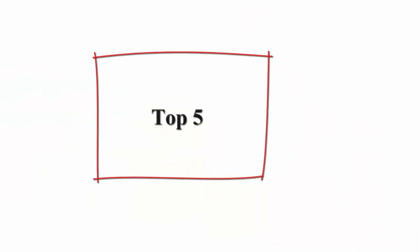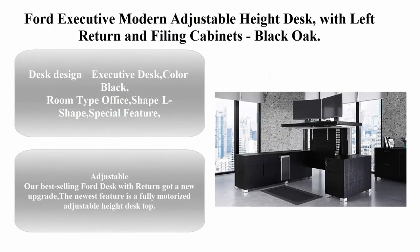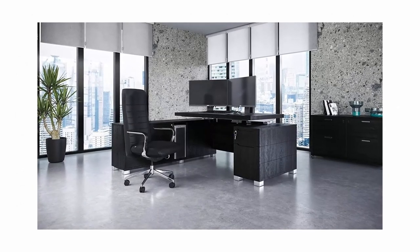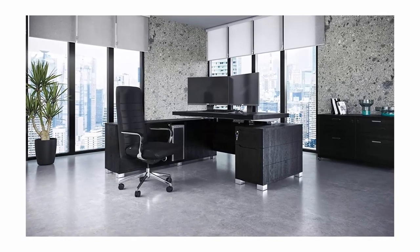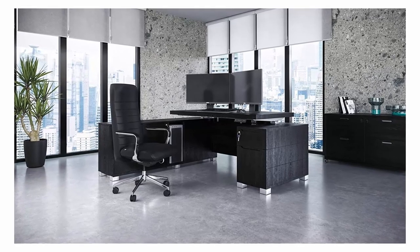Top 5. Ford Executive Modern Adjustable High Desk, with left return and filing cabinets, black oak. Desk design executive desk. Color black. Room type office. Shape L shape.